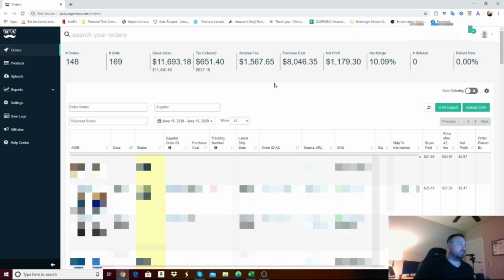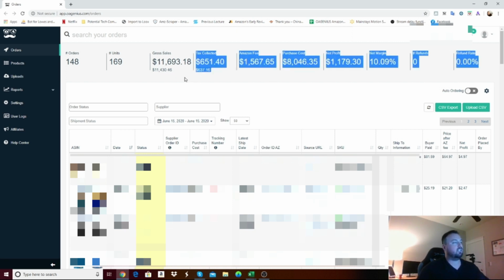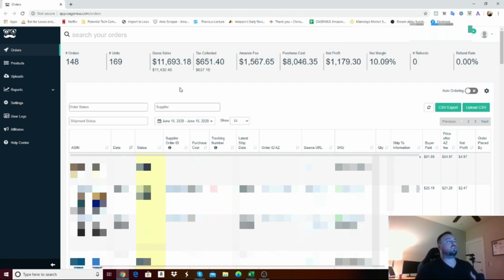So overall, I just really love how clean the dashboard is and everything. I mean, for gross sales, for example, it will even tell you this is orders with a purchase cost. So basically there was $263 worth of gross sales that there's no purchase cost, which means there's $263 worth of orders that either are out of stock currently and it's going to retry them when they come back in stock, or there was some sort of fulfillment error and the item's going to have to end up being canceled, or those items are going to have to be manually ordered if it's like a quantity fulfillment order or something like that.